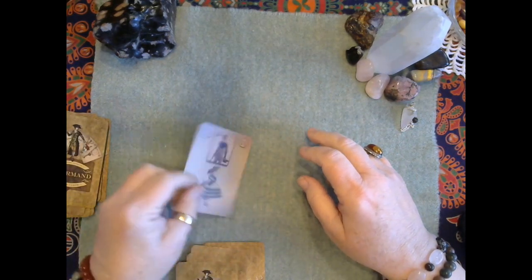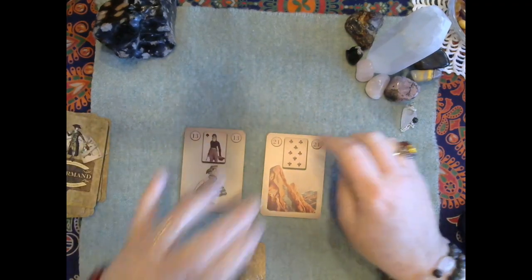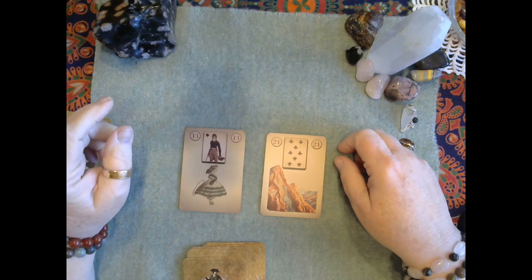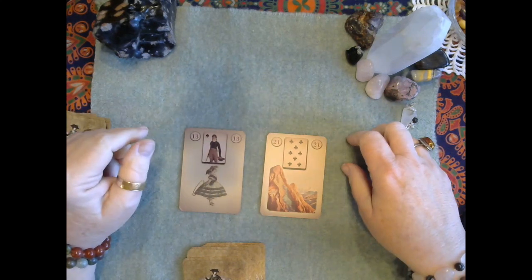Here we go. Two more. I've got a child, which is the beginning or something new, and it's something to overcome. Right? 21 is the mountain. Oh, it's an obstacle. So there's a new obstacle in your path.